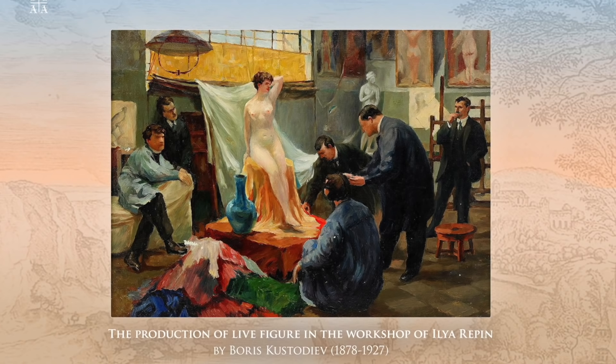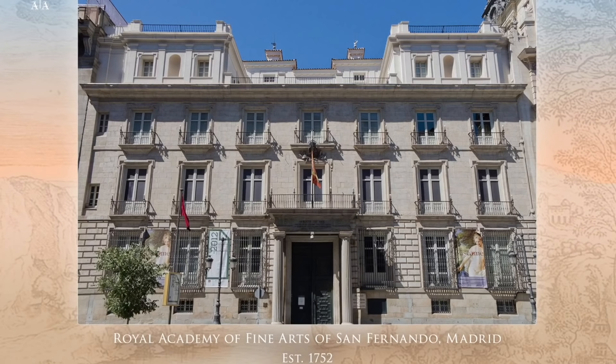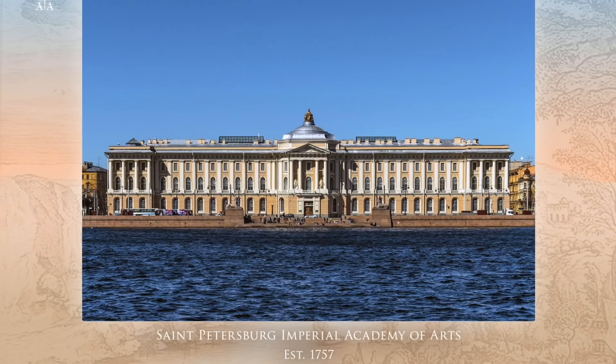And now I prepared this interesting sequence of academies or academic schools that then emerged from these workshops and bottegas of masters. I began chronologically, when the 1752 Royal Academy of Fine Arts of San Fernando in Madrid was established. That's basically the one after the Florentine Academy, chronologically, in the mid-18th century. Then, interestingly, the St. Petersburg Academy was established only a couple of years later. And that's a shot across the Neva River of the St. Petersburg Royal Academy of Art.